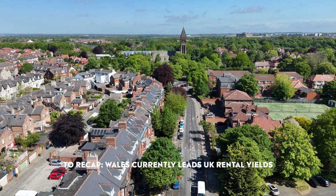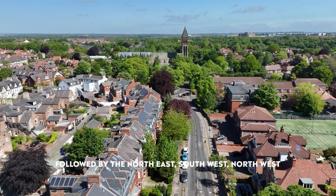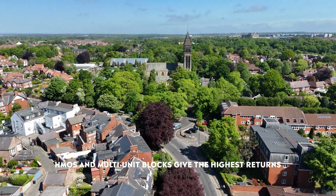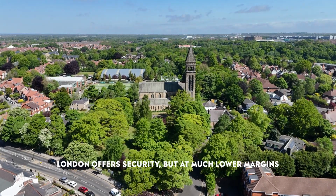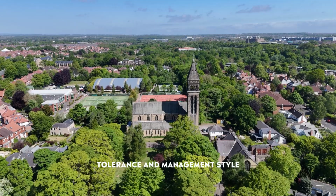To recap, Wales currently leads UK rental yields, followed by the North East, South West, North West, and Yorkshire and Humber. HMOs and multi-unit blocks give the highest returns, but they demand more effort. London offers security, but at much lower margins. The best investment is the one that fits your risk tolerance and management style.